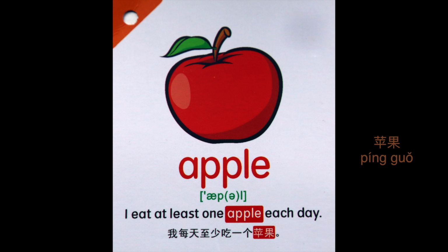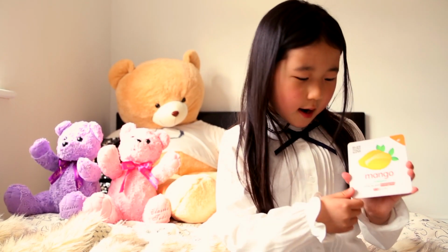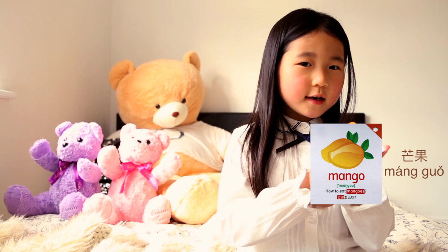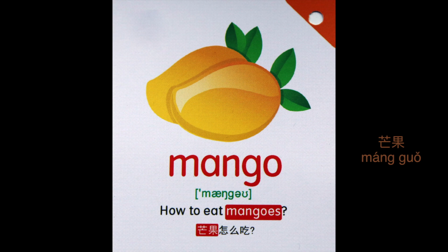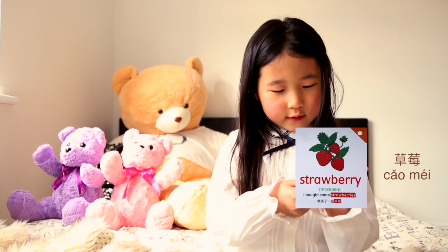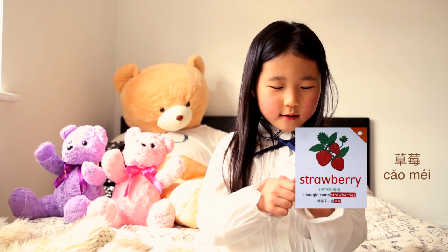我每天至少吃一个苹果。 And now I'm going to say mango. We say in Chinese 芒果. 芒果, 芒果. How to eat mangoes? 芒果怎么吃？ Strawberry. We say it in Chinese 草莓.